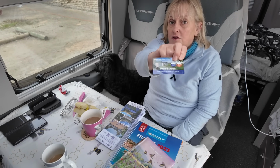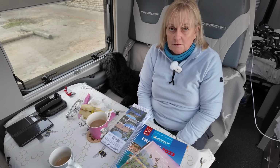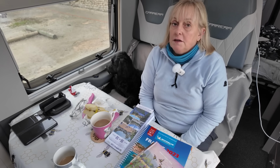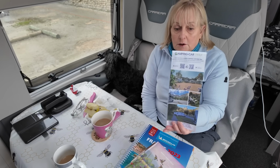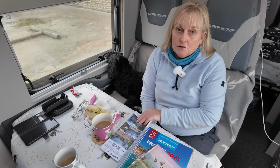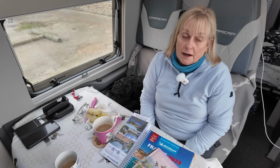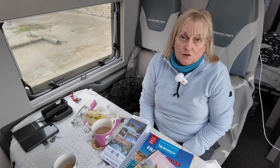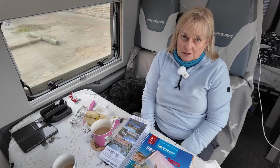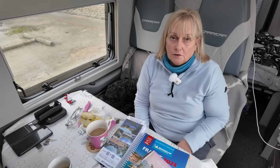This is the card that you get. You have to do it all online. It costs €5 to register for the card plus shipping fees. You also can get a camping car park map, which is really good for looking at, and you can also use the app, which you can download onto Android or an Apple phone, and you can also download it onto a PC. What you do is you go in and you choose whereabouts you're wanting to stay, and it gives you locations of the camping car park sites in that area. You can then go in and you can look at it.